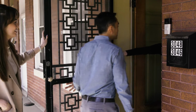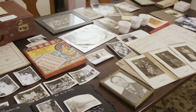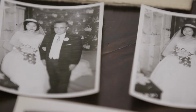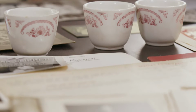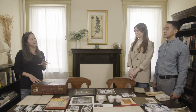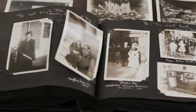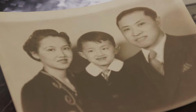Hi, Kathie. Thanks for inviting us. Come on in. Oh my goodness. Gillian, check out this stuff. Kathie, this is an incredible collection. Kathie, can you tell us a little bit about what you have laid out here? This is a collection of photographs and documents, different things that belong to my family. One of the reasons I've started collecting these is I think that these objects start to tell the really important story of early Chinese families in Baltimore, starting from about 100 years ago.